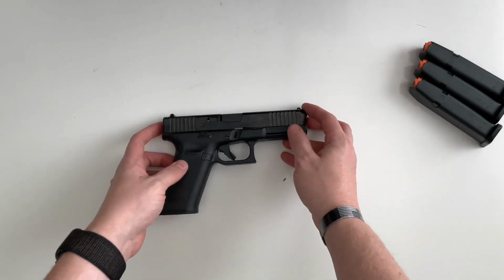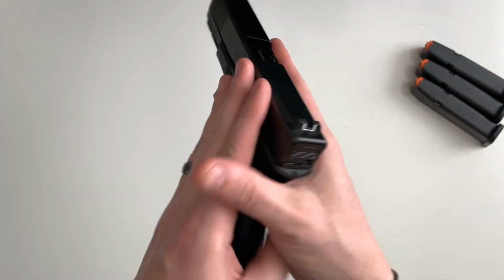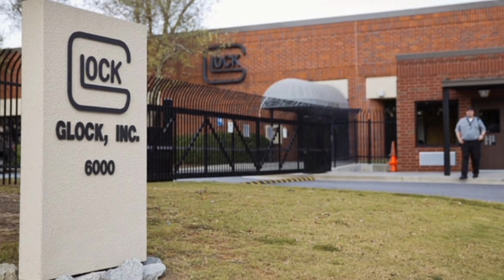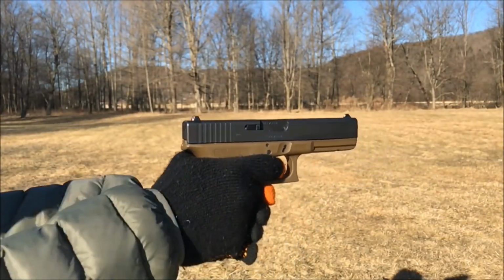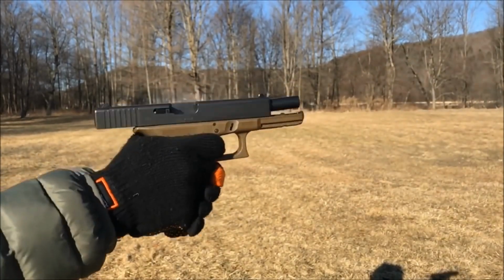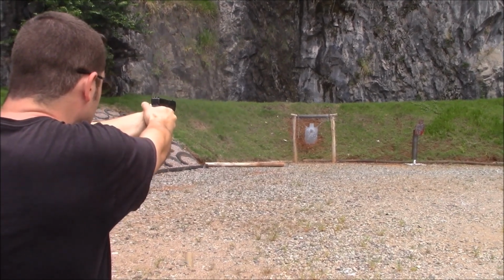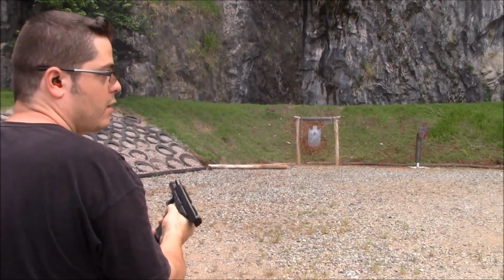Glock pistols are a series of semi-automatic firearms, designed and manufactured by the Austrian company, Glock GmbH. These pistols are widely recognized and used throughout the world by civilians, law enforcement, and the military, due to their reputation for reliability, durability, and ease of use.